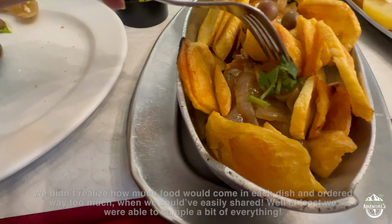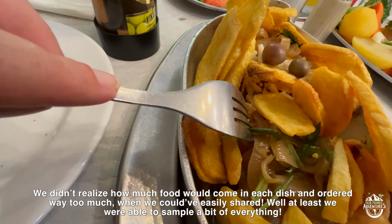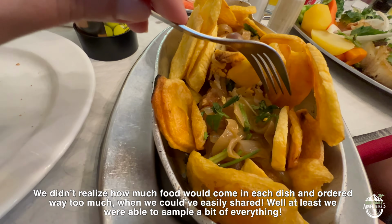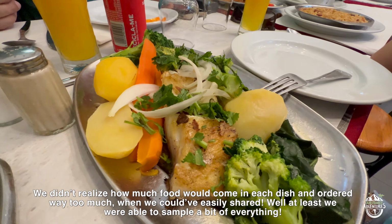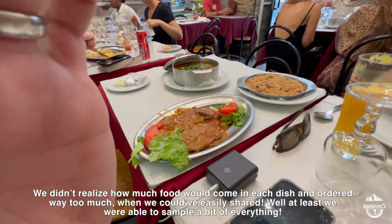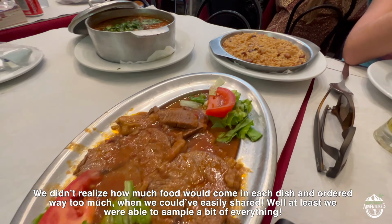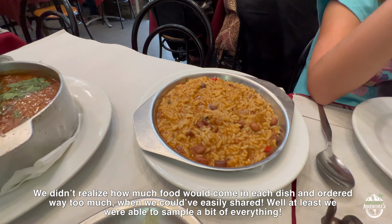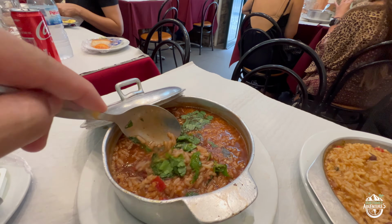This is the Bacalhau minhota. It's a fried cod. If you can kind of see down there, I'll show more of it. That's the baked cod. We have salad. On the right here we have a beef stew for the kids. I got a rice, beans and rice, and I have the octopus and rice.